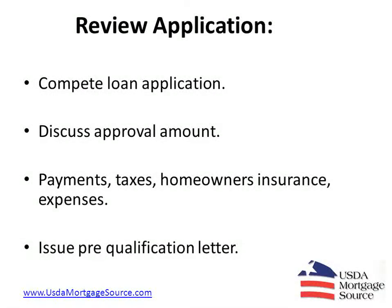Once the application is completed, the mortgage specialist will do basically a detailed review of the application and discuss with you at that point the amount that you're pre-approved for. They'll also talk about payments and details with taxes and homeowners insurance, mortgage insurance, any other expenses too that are related to the home. Things like homeowners association fees or maybe CDD fees. They'll get into detail about all those things just to be sure that you know exactly what you're qualified for, and then what you can expect as far as payments and those things go.